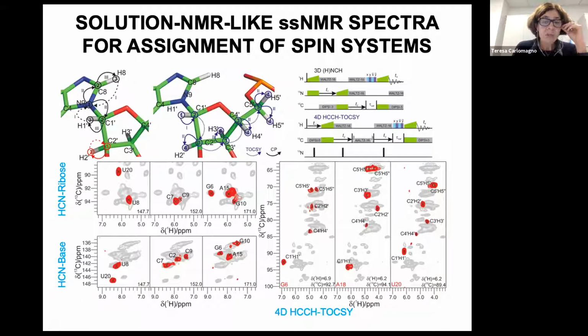And what I should also say is that the additional intensity from proton detection also allows us to run three-dimensional spectra. The spectra that I've shown you for the heteronuclear detection were mostly two-dimensional spectra.